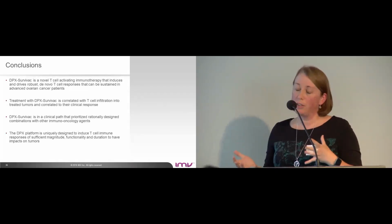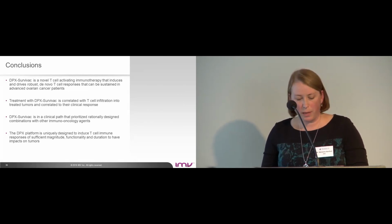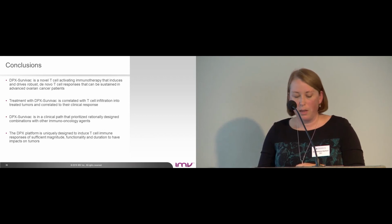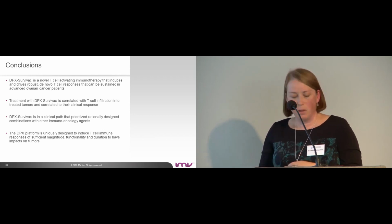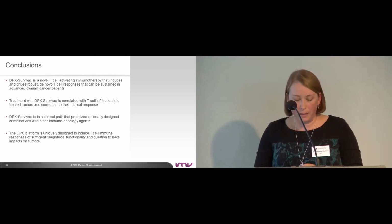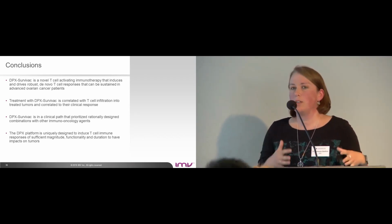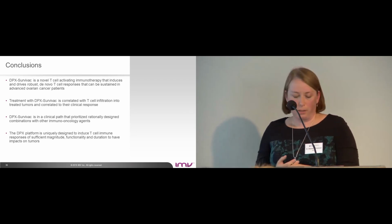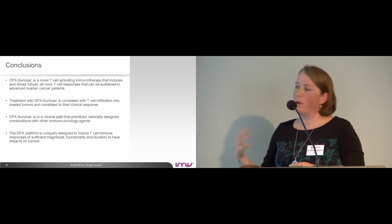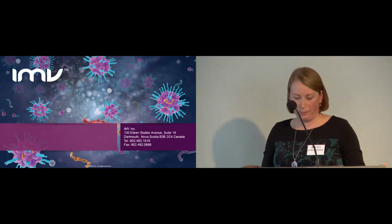So what I hope I've convinced you is that DPX-Survivac is a novel T-cell activating immunotherapy that can induce robust, de novo, so induce it within the body, T-cell responses that can be sustained, at least in ovarian cancer patients. We're inducing T-cell infiltration, and that correlates with the clinical responses we've seen to date. We really believe that our clinical path is around rationalized combinations based on both clinical and preclinical data. And we believe that we have a platform that can induce a sufficiently robust T-cell response to have an impact on tumors. And I'm happy to take any questions.